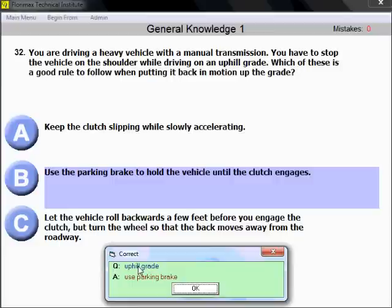Uphill, great. The program again. Every single time the program advises you, when you make a mistake, you look down and you see the right words you need to remember for the future, well, reference. Uphill, great. Use parking brake.